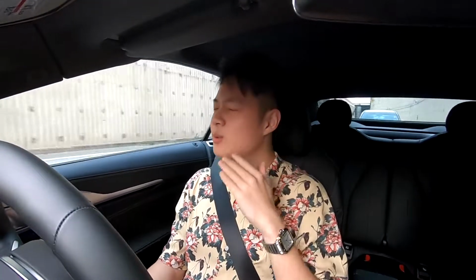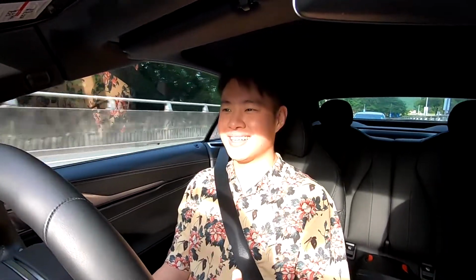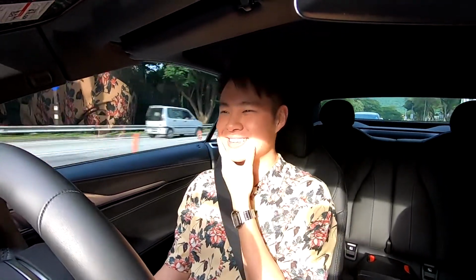Not much sound anymore coming from the engine and exhaust. Transmission, suspension just tones down, just mutes itself a little bit for your daily driving or your more comfortable setting. It is smart, man. I like it. I like it a lot.